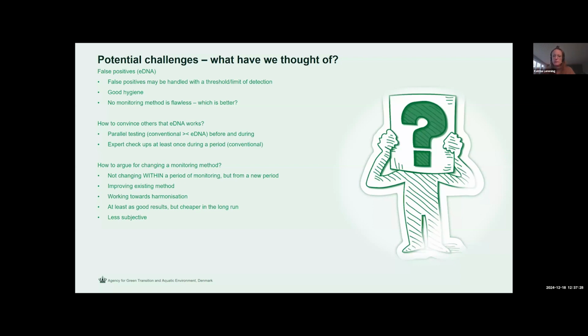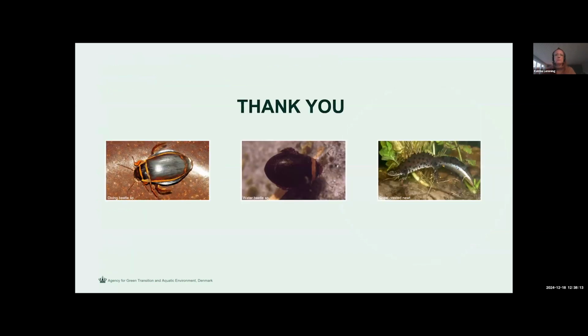And then we have to remember that if we get at least as good results, we will probably get it cheaper in the long run when we talk about eDNA. And the method is less subjective than the current methods we are using. So a challenge is also to ensure that the results are correct when the results now are out of our hands or the field workers' hands, and instead are in the hands of the laboratories. So it's important to test them regularly. And that could be, from our side, a blind test to make sure that they test it correctly, but it's also important to require the accreditation and the ISO standards from our perspective.